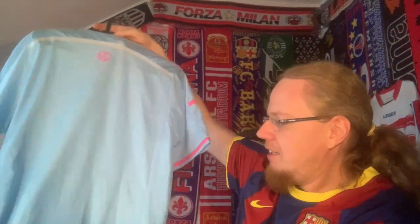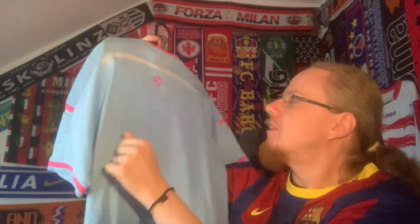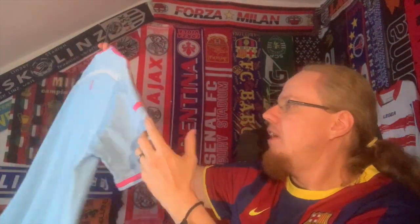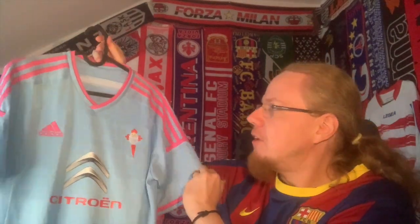Other than that, it's blank on the back, except for Estrella Galicia and this nice symbol here. It has the patch, and to boot, this is a player version. It's an L, so it is kind of tight, which is probably the one thing that is a little bit annoying, but it's a lovely shirt.